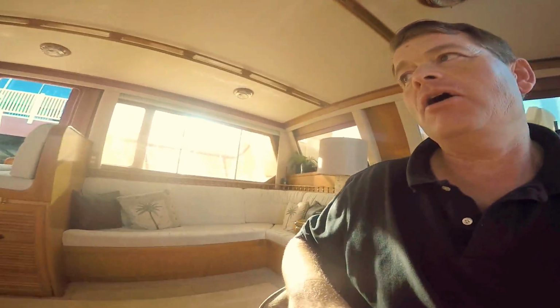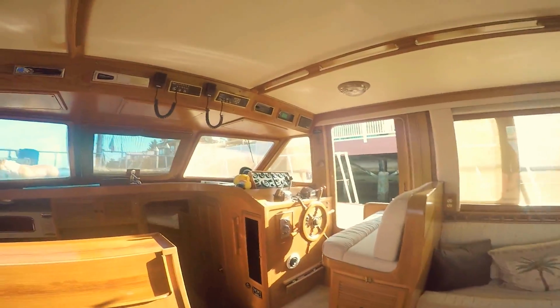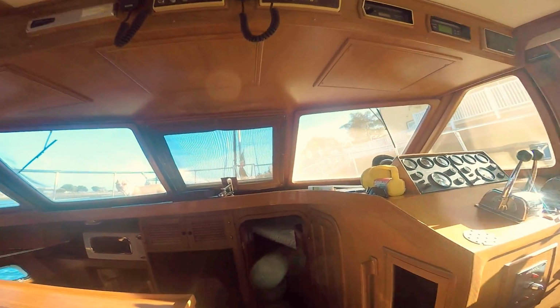But what I'm going to do now is give you a tour of the interior of Alameda Star, of the cabin, and give you some of the high points and also some of the compromises. Okay, so here we go. We're going to start off in the V cabin.